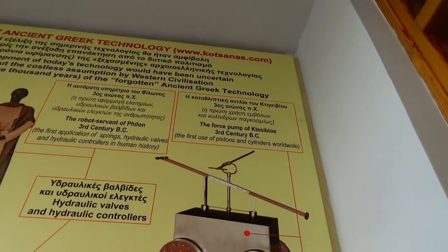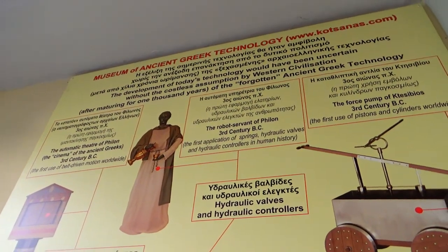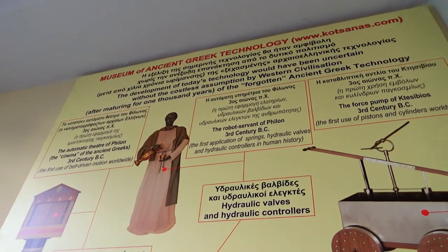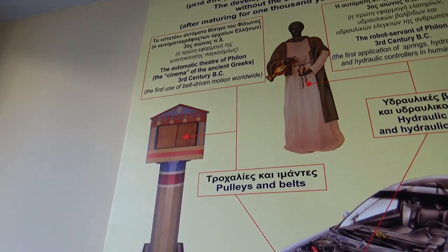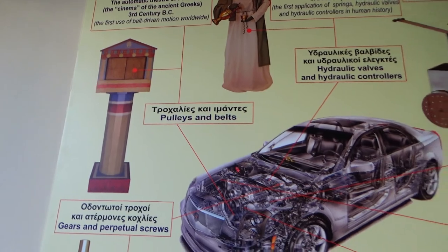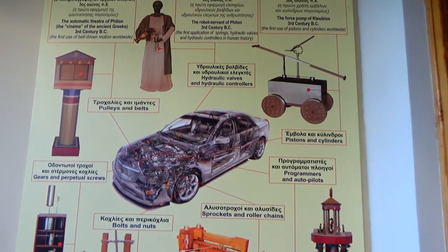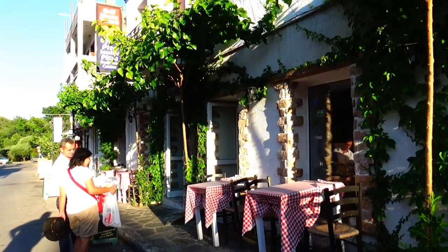Then up here is the robot servant of Philon. This one will basically pour wine for you. He made a robot, can't believe that. Then over here is a cinema. Basically it's a bunch of strings and belts and stuff. It's pretty cool. He made most of these, but there's some more things you can learn inside if you come here.